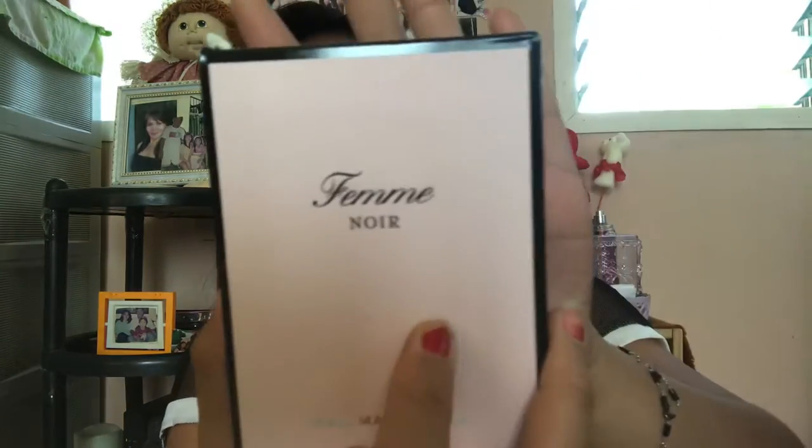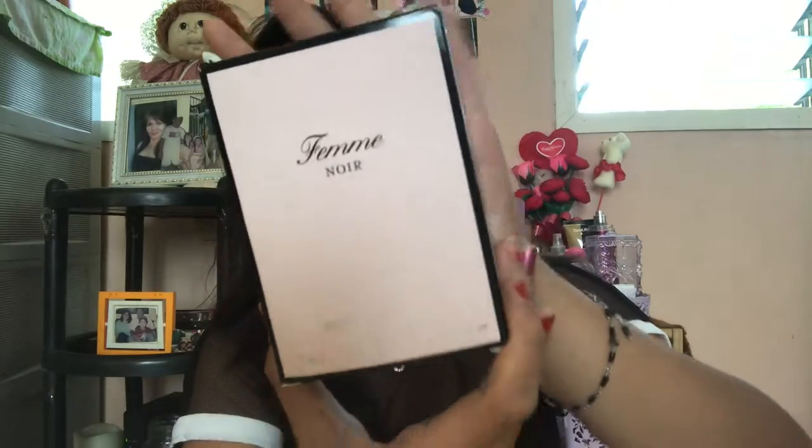This is my mom's name. So, hindi ko alam kung brand ba to ng nanay ko. So, wala namang masyadong ganap. But I'm loving the packaging na ganyan na siya. Nilagay ko lang to sa aking drawer. So, let's open it and discover what's inside it.